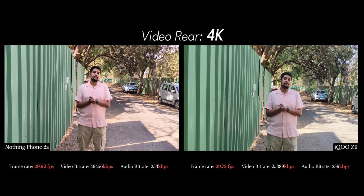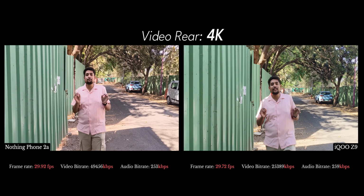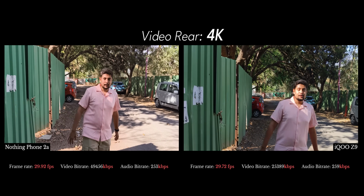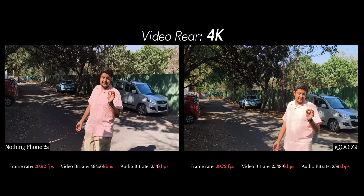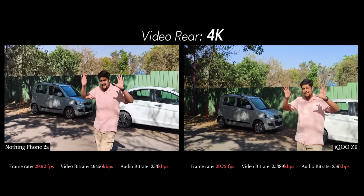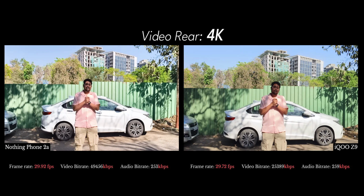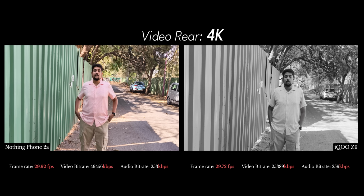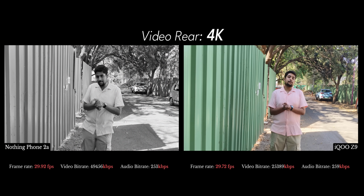Now, with the primary camera on both these phones, you can shoot 4K 30fps videos, and Nothing shoots at a higher bitrate, so you definitely get more details on offer. Plus, Nothing's footage looks slightly more organic with the kind of depth information that is captured and the kind of light mapping that is done compared to the iQOO Z9 as well. Of course, the iQOO Z9 also does a fantastic job of shooting 4K 30fps videos, especially the audio quality sounded really good. Alright, so right now we are shooting the video sample using the iQOO Z9.